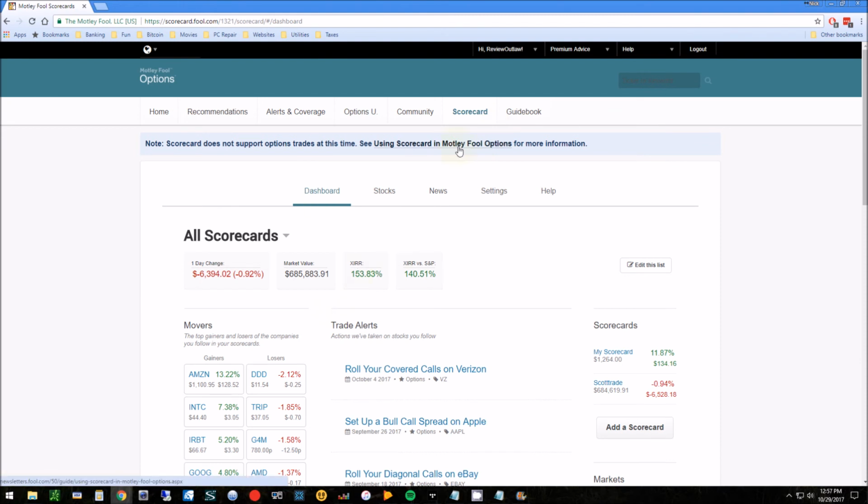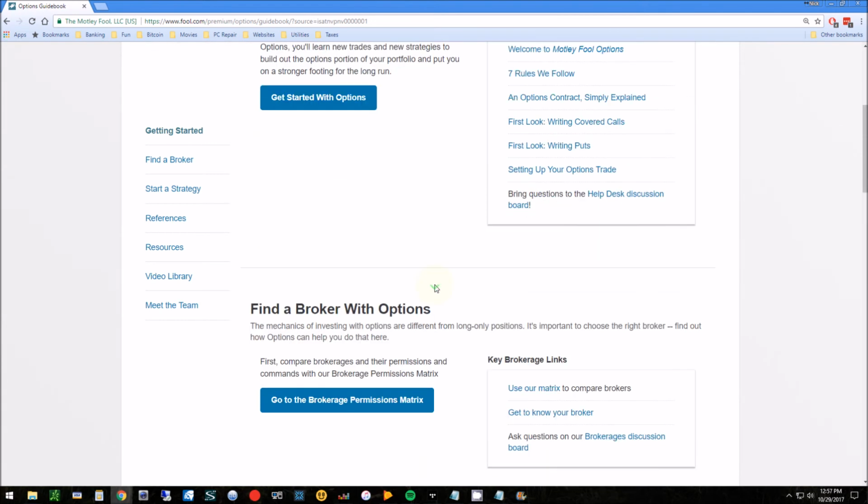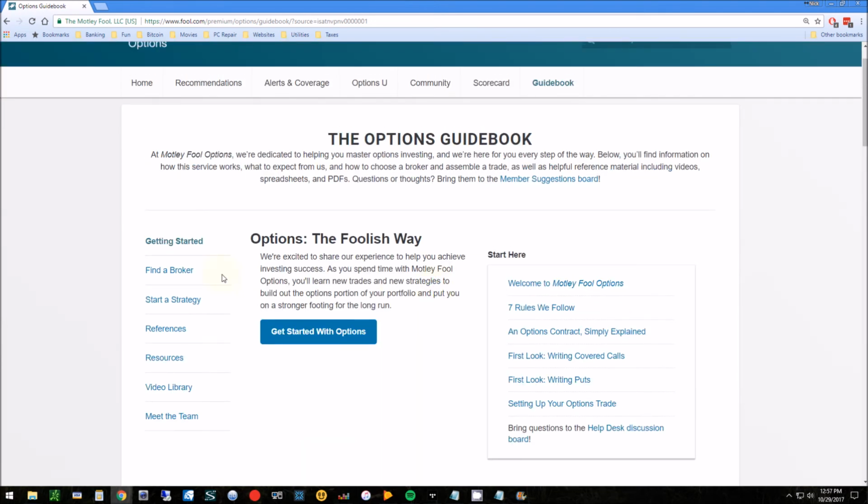You can't yet do options in the scorecard, which is unfortunate. You can do stocks, but you can't do options. The guidebook is helpful when you're just beginning to learn. I'd read through this. I do wish they'd have more videos on these kinds of things, and I think that's something where they lack a bit. Some of the other services do have more in-depth material. I'm a visual learner, so reading's okay, but I'll learn and retain much more with video.